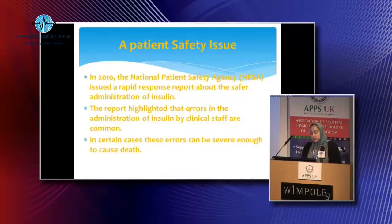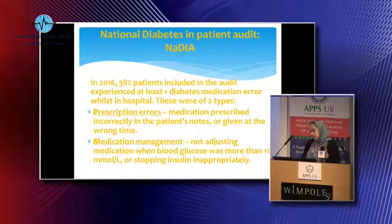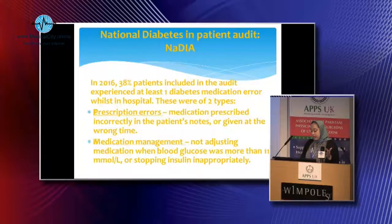And these errors can be of two types. The first is a prescription error, where the medication is prescribed incorrectly in the drug chart or the notes, or given at the wrong time. The second type of error is where the insulin doses, for example, are not adjusted in response to the blood sugar. I'm sure you'll appreciate in hospitals patients can have a very different blood glucose profile to when they're not in hospital due to being unwell, being fasted, pre-op, post-op, etc.